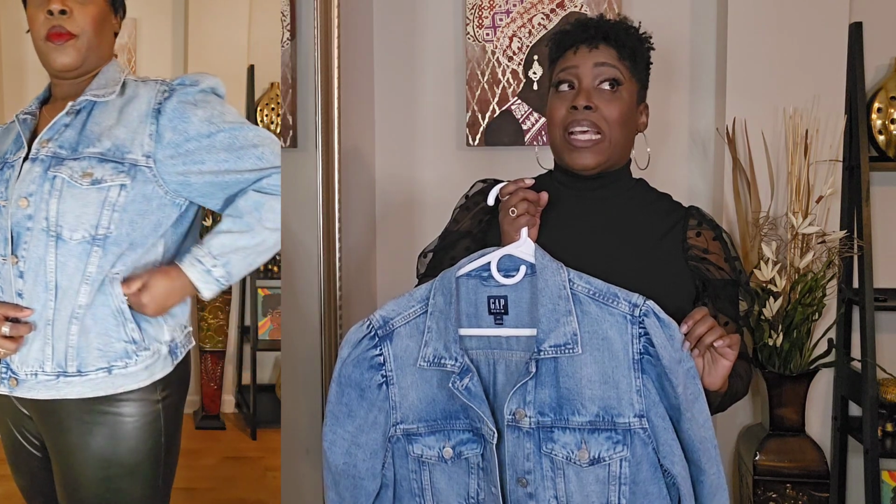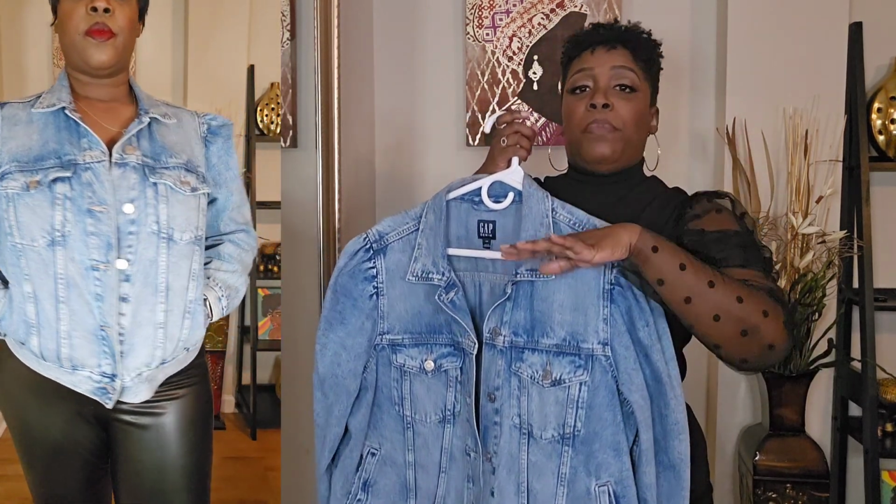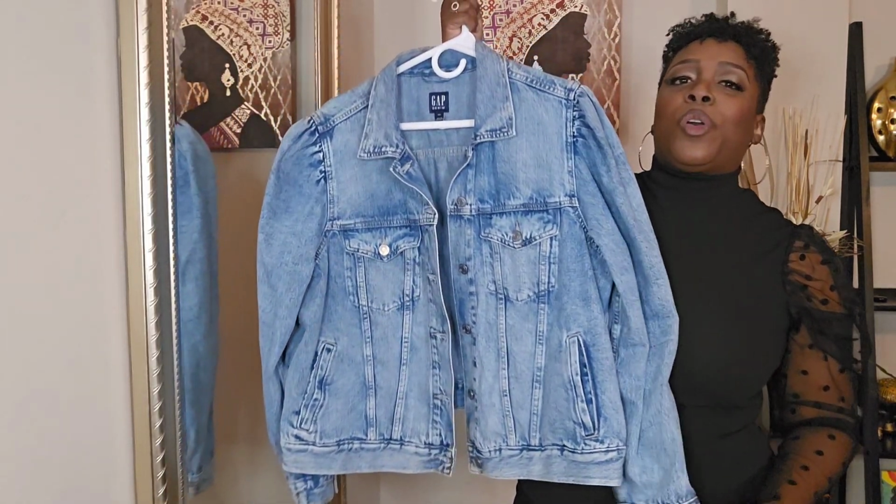I'm pretty sure it was less expensive than this one, though I did get this on sale, but I didn't pick up the one from Walmart. So when I saw this one, I was like, yeah, we'll go ahead and do that. All right, I just went ahead and slipped this on over what I had on.